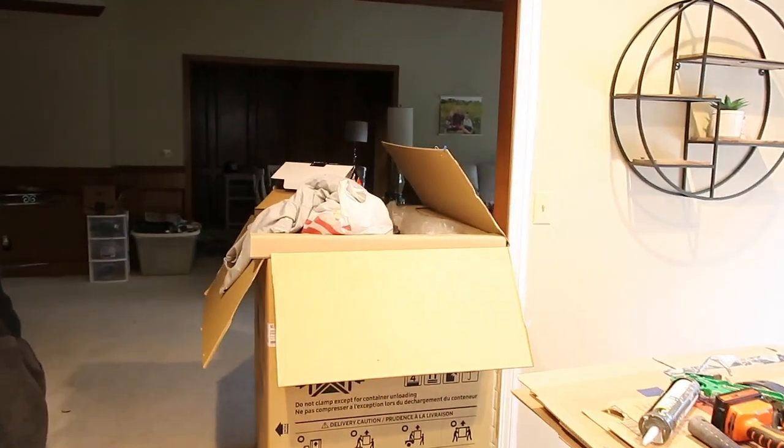And the stove is out too, because they said don't put the stove in until we get the countertops in. So here is the stove sitting over here for almost 4 weeks.